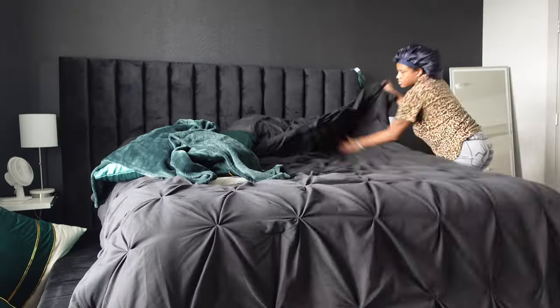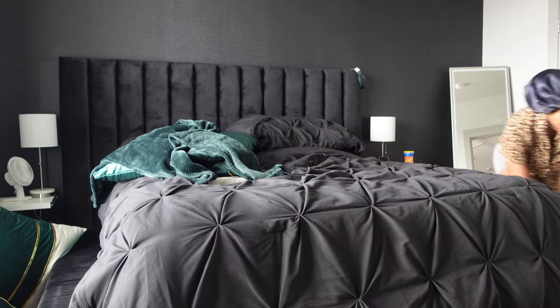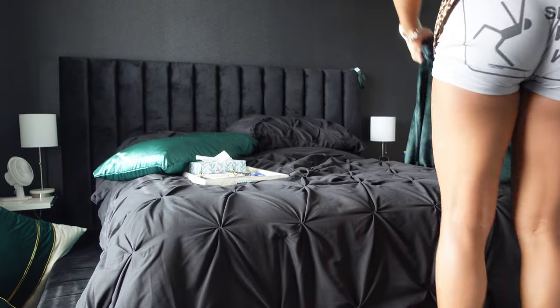Then I like to have natural light, so I always go to open up my curtains and my blinds. Sometimes I sleep with my blinds already open and I just pull the curtains to make it a little bit light when I do need to wake up, because baby, those blackout curtains ain't no joke.